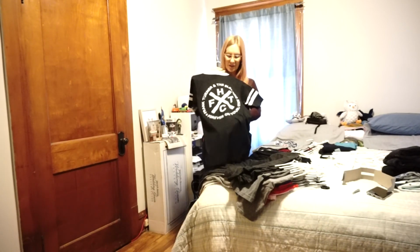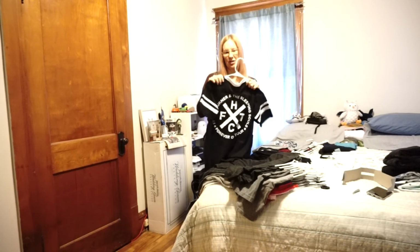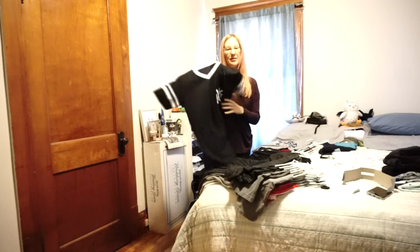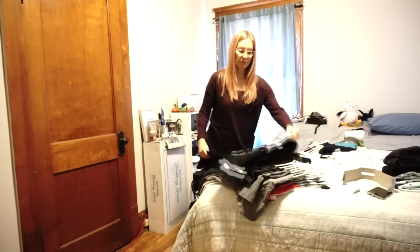And the back looks like this. So it says Forever on Tour. It's just their generic shirt. But I bought this at the show, and I'm very excited to own it. I also have a hat with the logo.